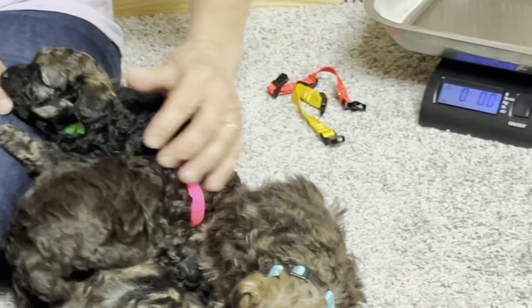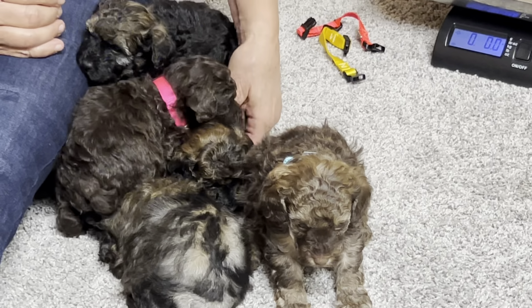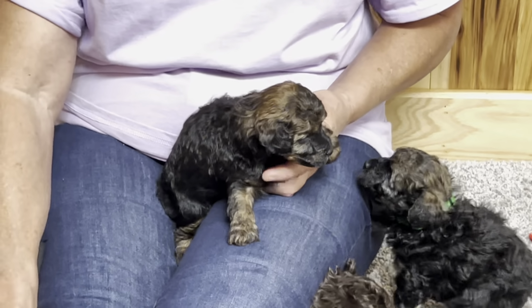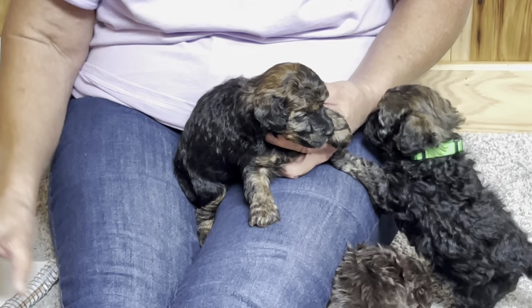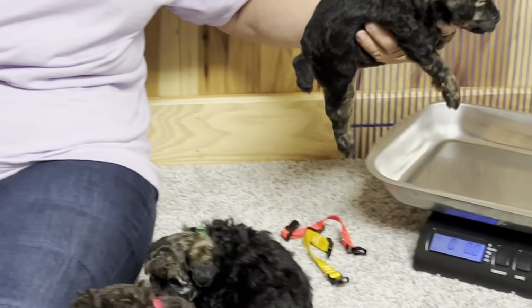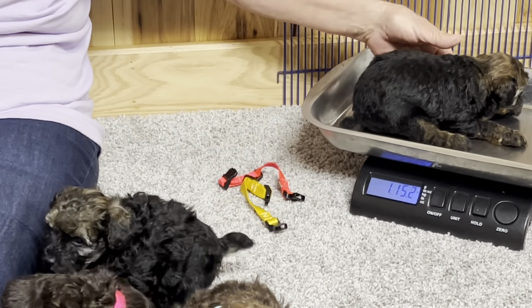Cricket says, where are my babies? Okay, I know you're just busy. You're Mr. Busybody. All right, these last two are the two girls I'm keeping. So I'm gonna weigh them real quick. So I have a weight on them. This is 06. And she was 1 pound, 6.8 last time. She is 1 pound, 15.2.